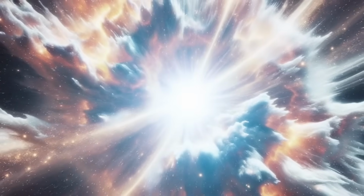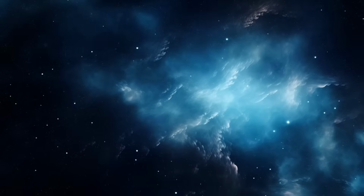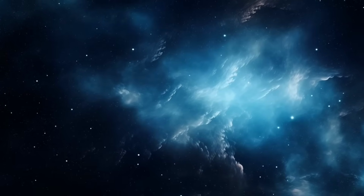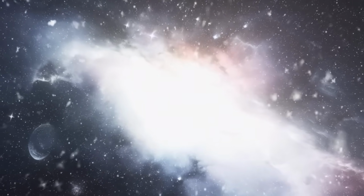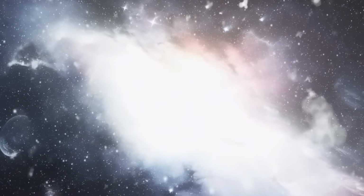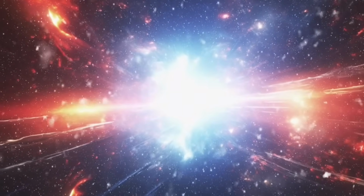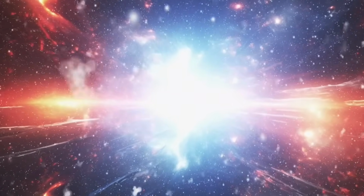Westerlund 1-26 is not merely a spectacle of size and power, it is also a cosmic alchemist, transforming the simplest elements into the building blocks of the universe and scattering them across the galaxy in one of the grandest processes of stellar evolution. Massive stars like this red supergiant play a crucial role in the chemical enrichment of galaxies.